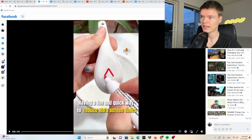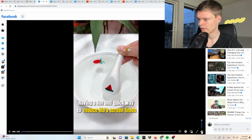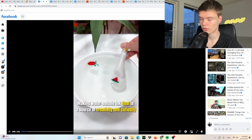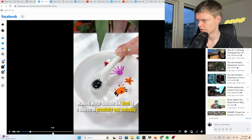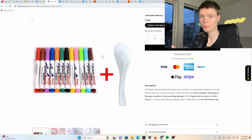All right, the next product is very, very cool. I have seen it before, but it's still somewhat new and upcoming. This ad actually doesn't have any views, but do not let that change your mind. It's a very, very cool product, and it's definitely going to work. As you can see, the kids can basically paint on this, and if you put it in water, you see that the painting actually becomes reality. I don't know how to say it any better, but there's actually more things you can do with it.